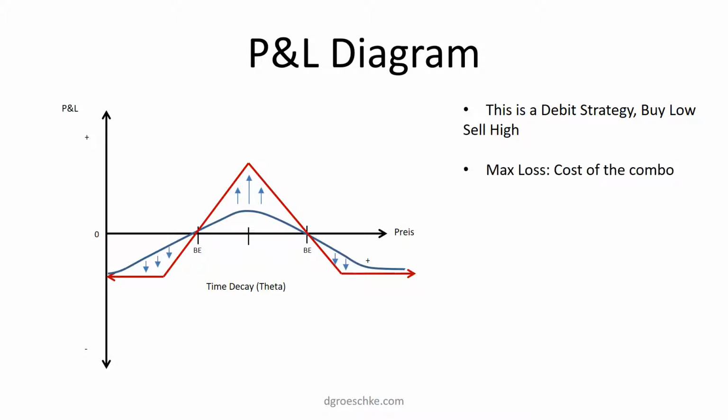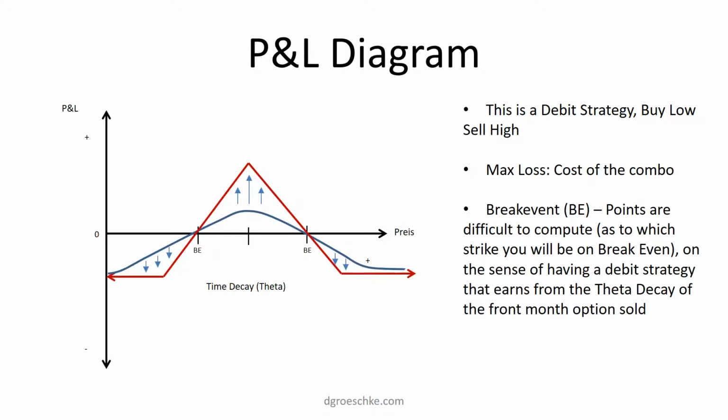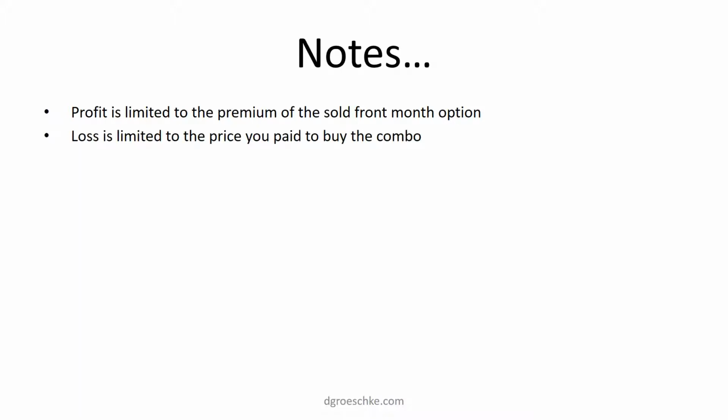Your max loss is the cost of your combo. And the break-even points, well, the break-even points are a little bit difficult to calculate as to the strike price, in the sense that having a net debit strategy that earns from theta decay of the front month option sold. Two things to remember while the calendar is still intact: that your profit is limited to the premium of the sold front month option, and that your loss is limited to the price you paid.